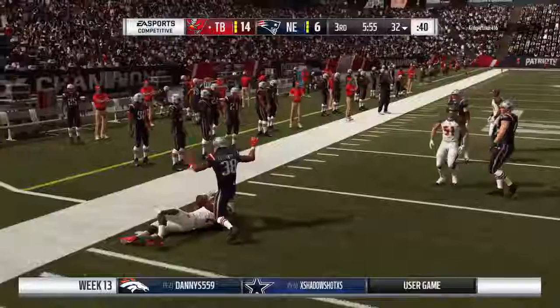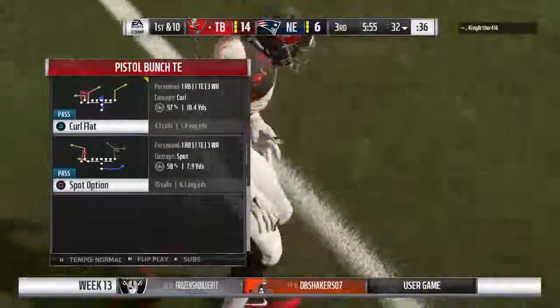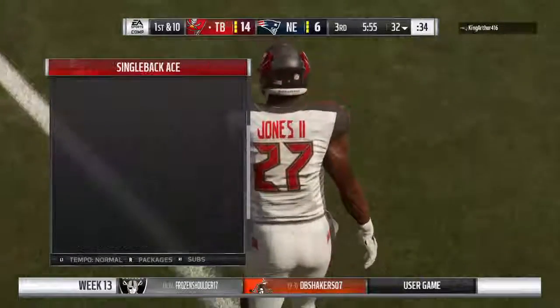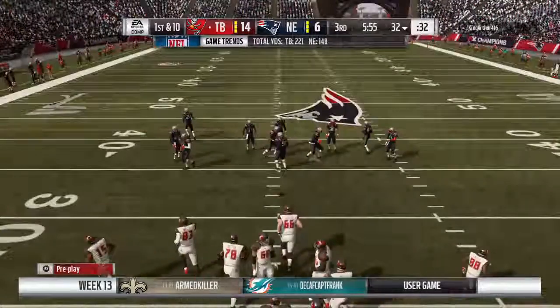Solid return, pretty good field position. They'll start at the 32-yard line. Out come the Buccaneers. They'll have it first to start the third quarter. They have the lead. Now they'll be looking for some separation here as we begin the third quarter.